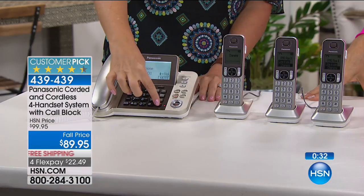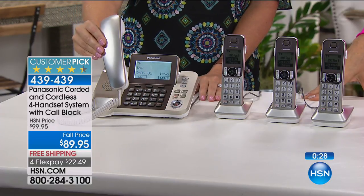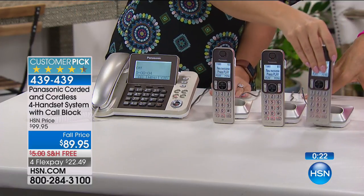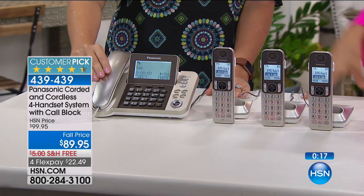You heard John calling from California. It's an incredible system at a really, really good price. The item for you to order is 439-439. Free shipping to your door. I mean, you plug it in, you're set, it's hooked up. You've got four easy individual handsets, three of which are cordless, one is corded.